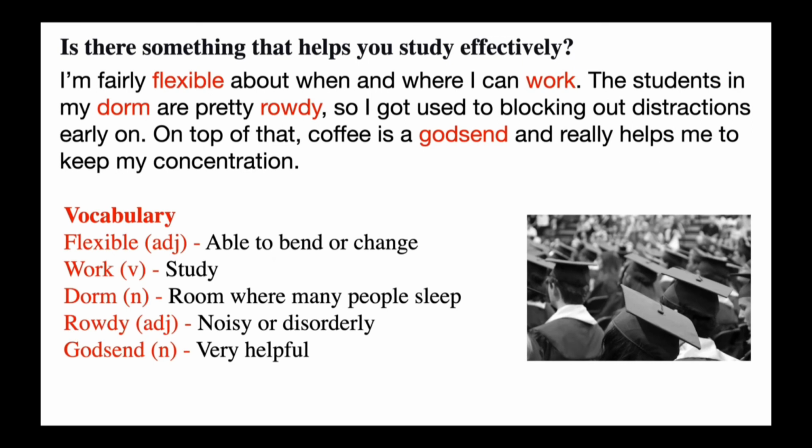So flexible, that's an adjective, and that's able to bend or change. If you're flexible, it means you can adapt to something that changes. To work is to study, that's a verb. Dorm is a noun, and that's a room where many people sleep. Dorm is short for dormitory. Rowdy, adjective, and that's noisy or disorderly.